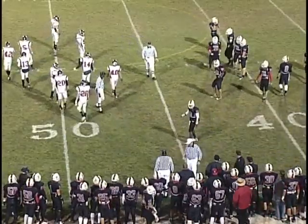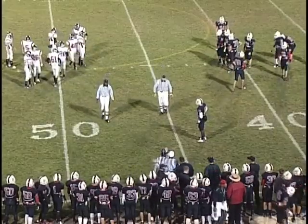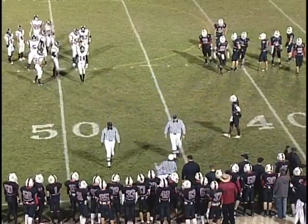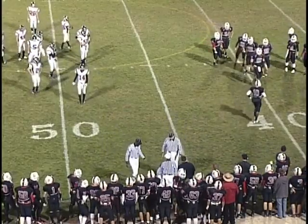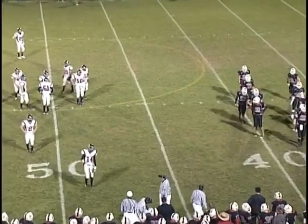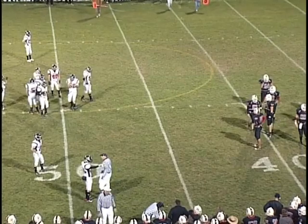Yeah, it looks like they're going to spot it. Taking a lot of care here to spot it. In fact, they're going to spot it on the sidelines and bring the chains all the way over. It's going to be that close to a first down. I think Coach Brown was over there weighing in on the situation. That's right. I think he's probably short, though. They're going to bring the chains all the way across.